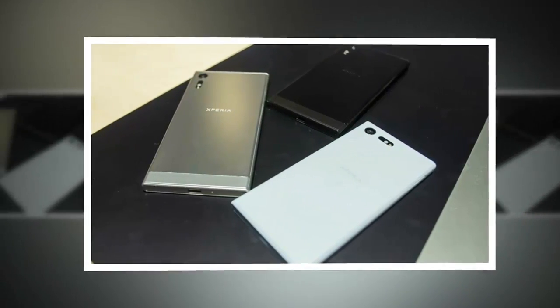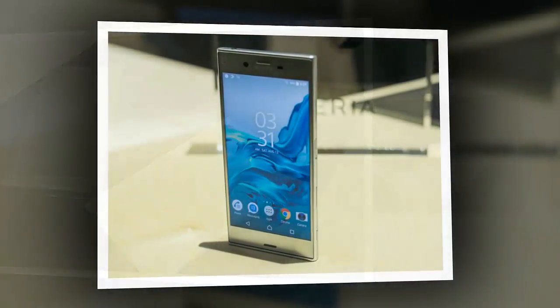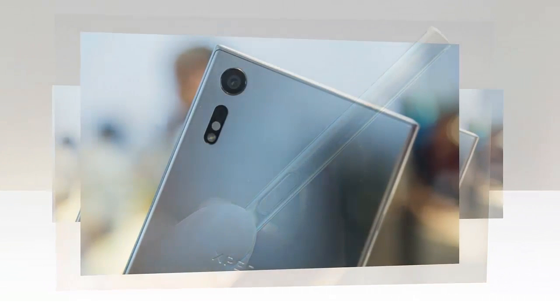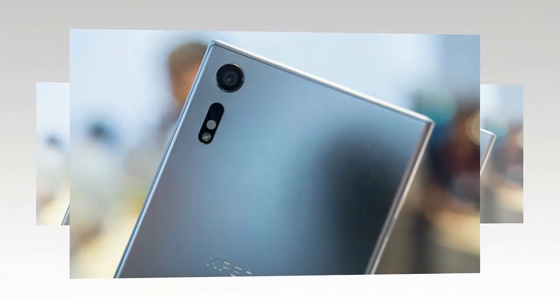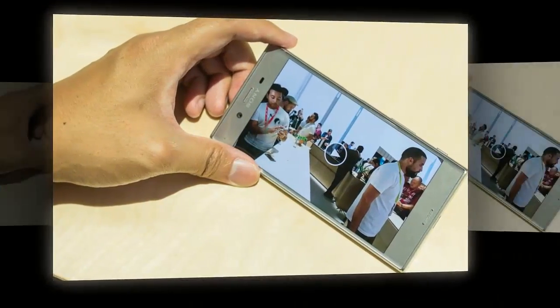The Xperia XZ. Sony Xperia XZ comes to market with some powerful specs, a great camera and a new design direction. It sports a 5.2-inch 1080p display, a powerful Snapdragon 820 processor, 3GB of RAM and either 32 or 64GB of onboard storage with microSD expansion.